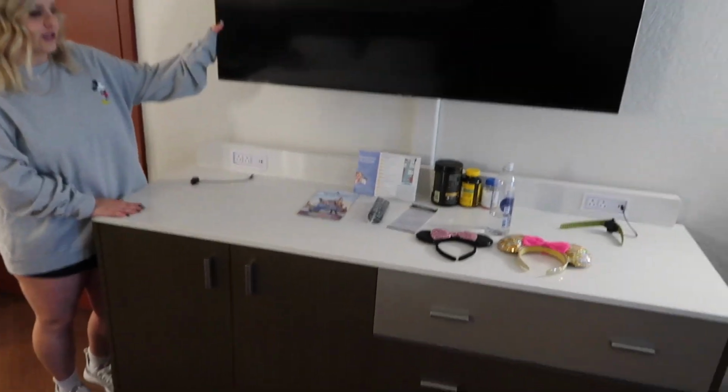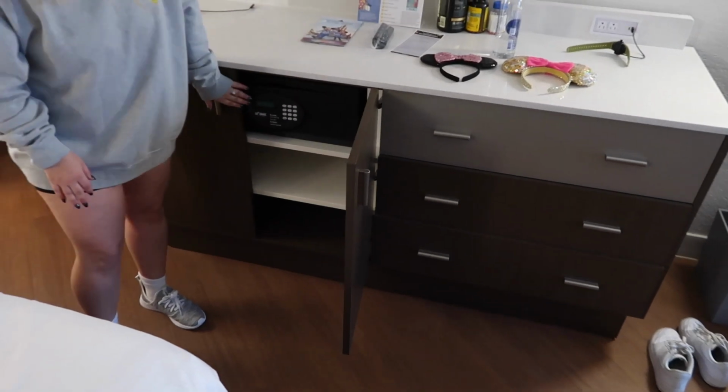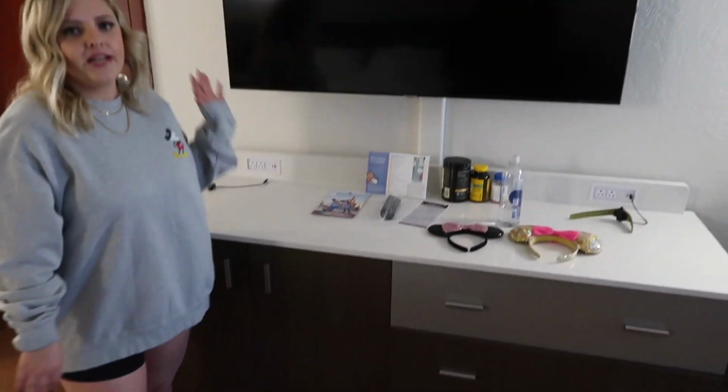And then over here we have our TV stand and our TV. Lots of drawers, and there's also a safe, which is super important. So let's head on into the bathroom.